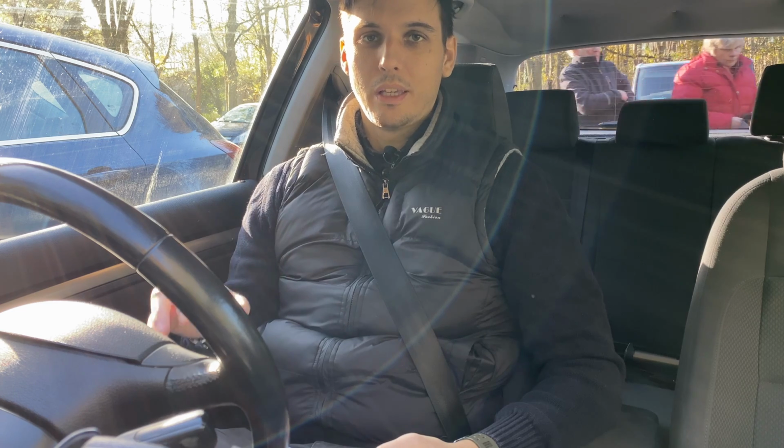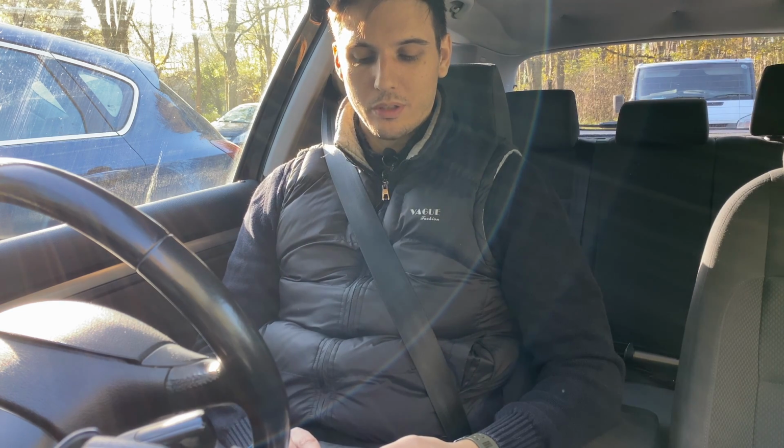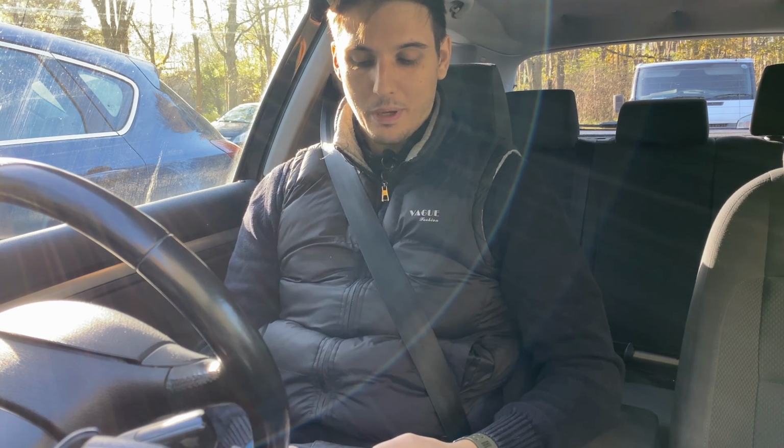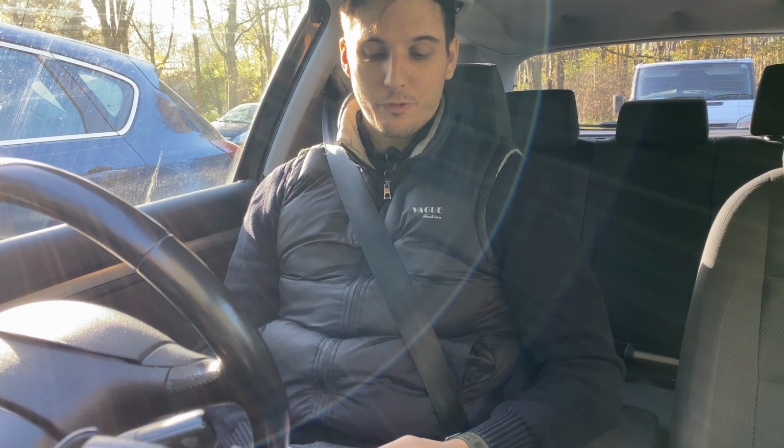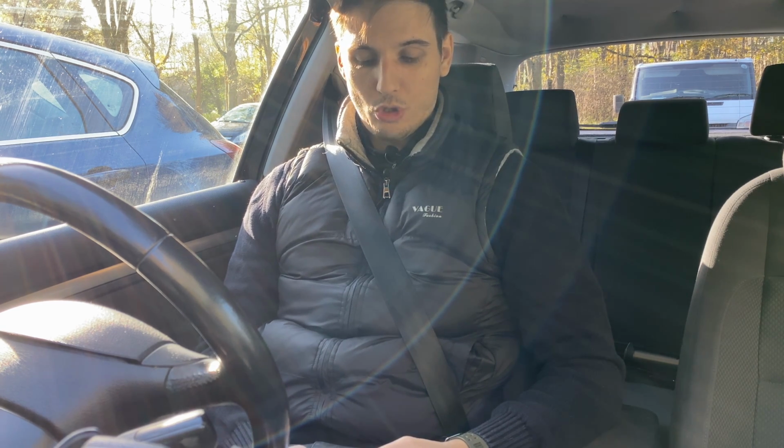So if you were doing this yourself and you had to have someone fitting them for you, take that into account, that you'd have to add labour on top. But the parts themselves, it was £72 for the pair. An MOT, £45.50. Not too bad.